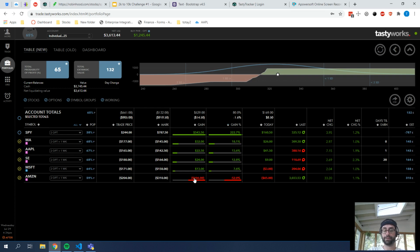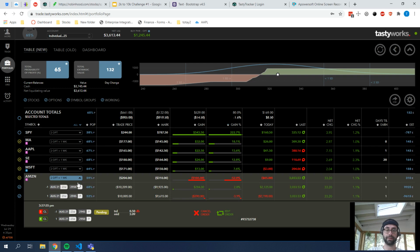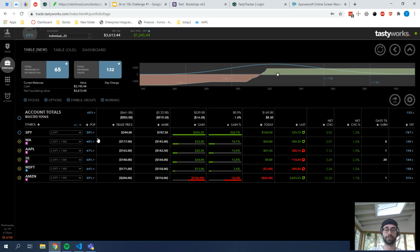Amazon did its typical thing where it's jumping all around and then it closed. But that's not actually what this is. I'm not actually down 52%. Okay, so yeah, we can see it's 30, 33, and I sold the 29.50 leg, so that position is definitely fine. Okay, is there anything else I wanted to say?